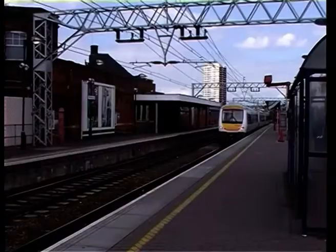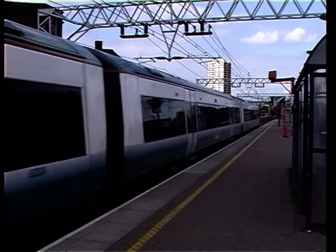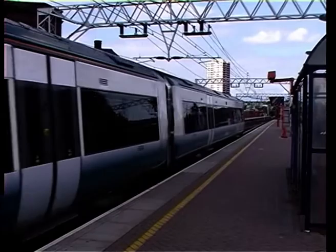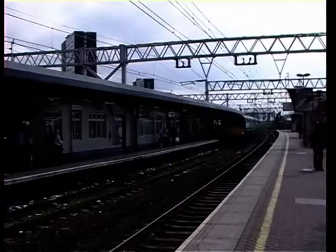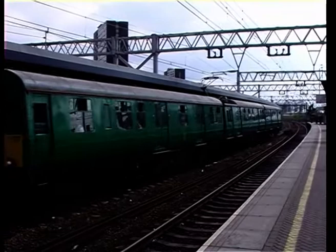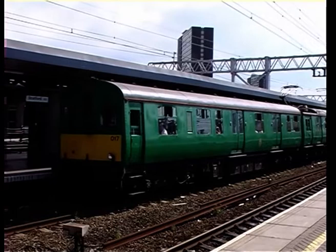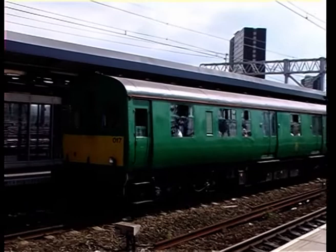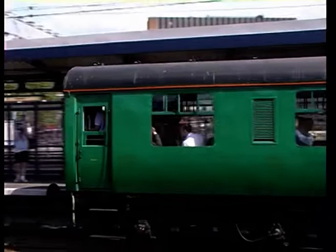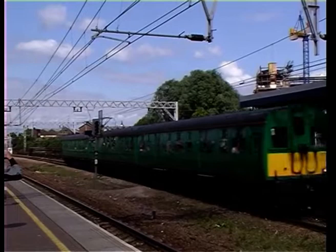This Anglia turbo had only recently been delivered. Once again, we see the preserved Class 306 unit in service as it arrives at Stratford, bound for Shenfield. Many enthusiasts took the opportunity to have an historic ride.